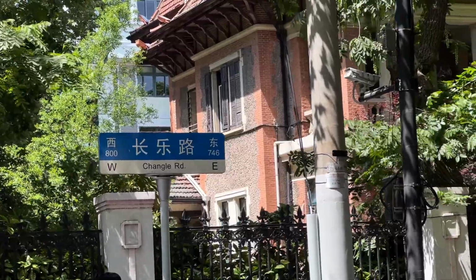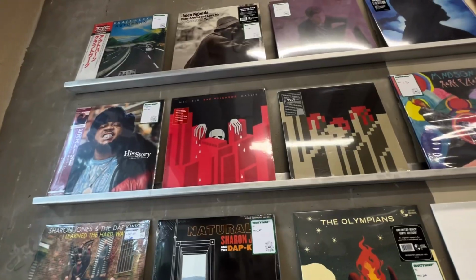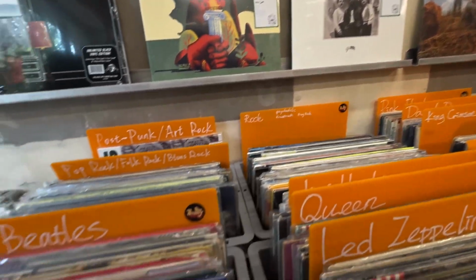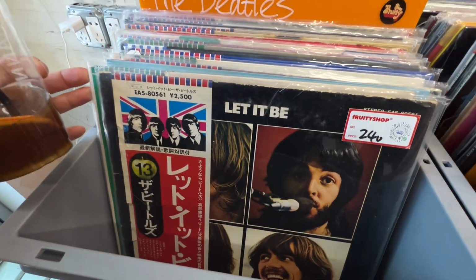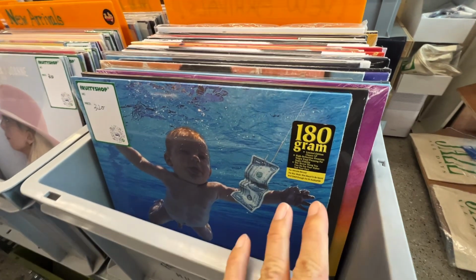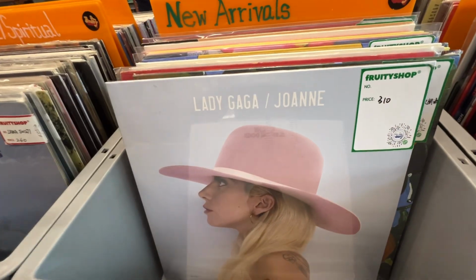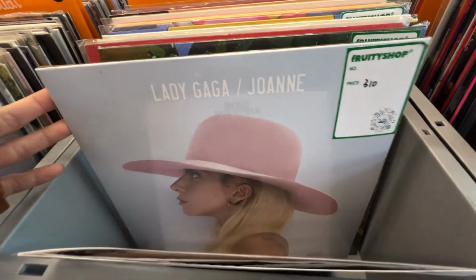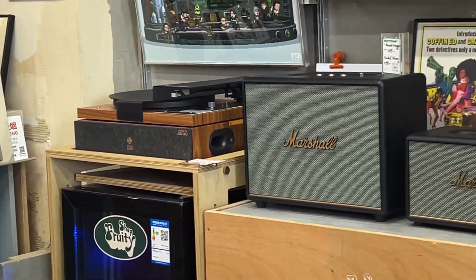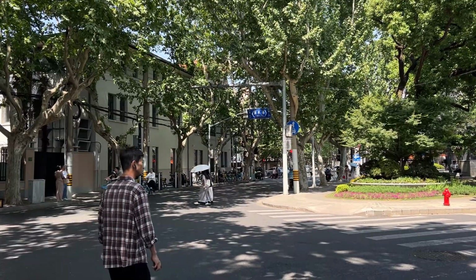Alright, 我们现在到长乐路了. Get inside this banana shop. They have a beaters over here. Comes with weight. I didn't know Lady Gaga also have... I think we have more or less come to the end of Changle Lu.